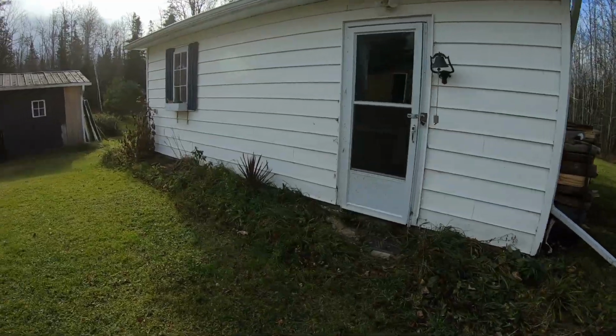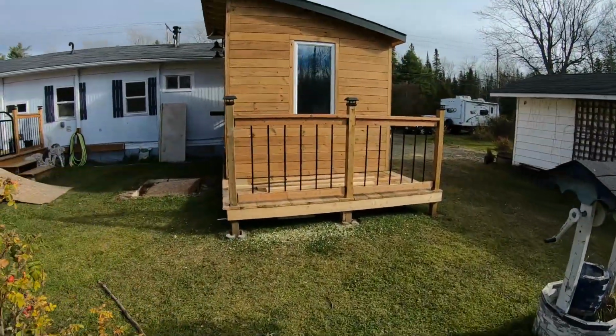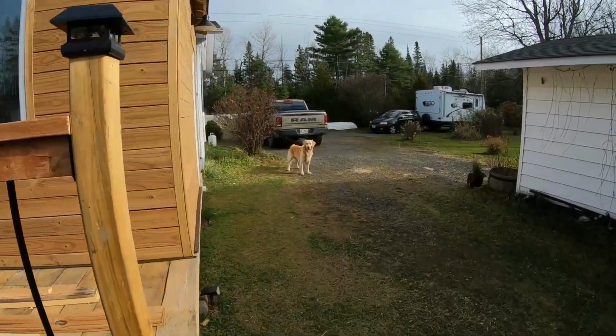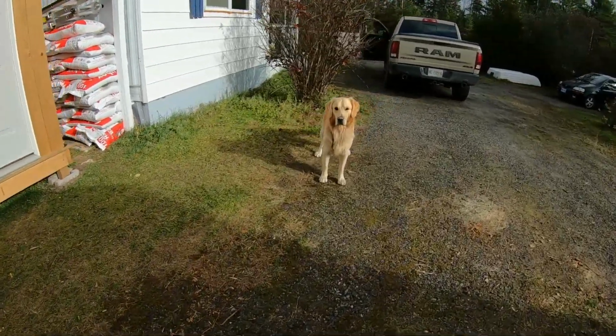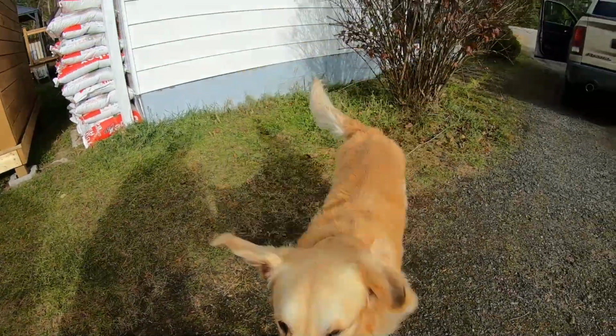So I'm going to get at her and relieve the dog from his post. Want to come over here, Cody? Well, there's our pellets for the winter. What's going on?